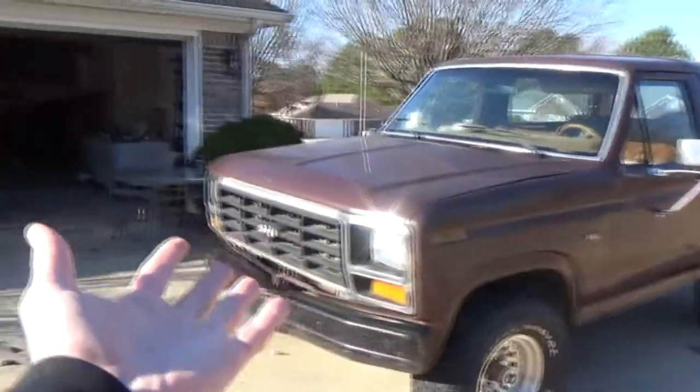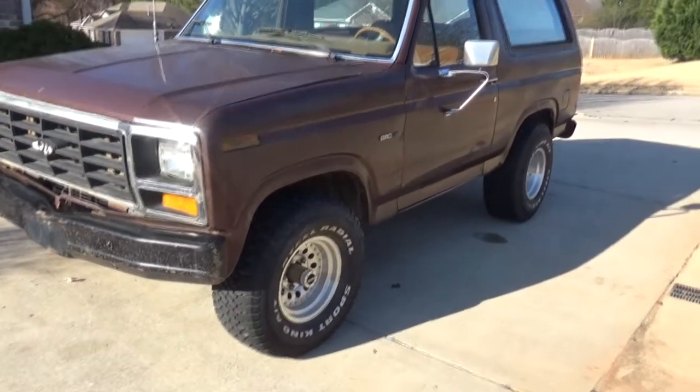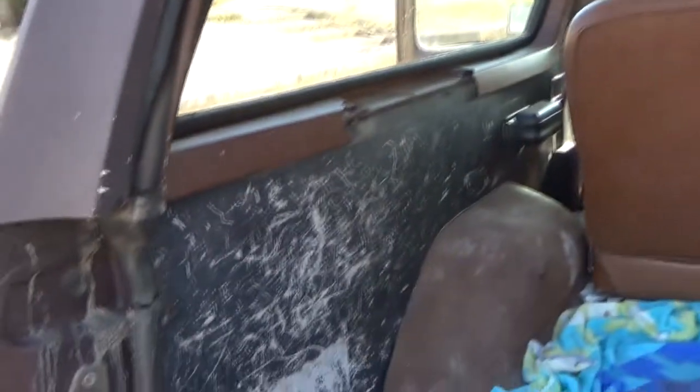So here it is in all its glory. Well, it's not that glorious. Back glass even works. Kinda. That's the only thing that matters in a Bronco. Back glass working. Put the back glass down. I guess I should open it up. Okay, she's not that watertight. Doesn't matter, because the roof comes off.